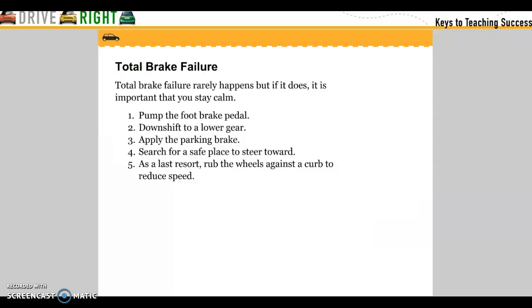Total brake failure. Total brake failure rarely happens, but if it does, it is important that you stay calm. Pump the foot brake pedal, downshift to a lower gear, apply the parking brake, and search for a safe place to steer toward. As a last resort, rub the tires against a curb to reduce speed.